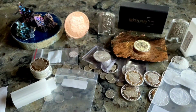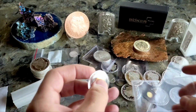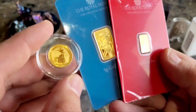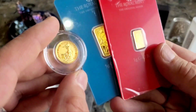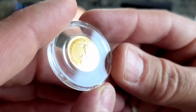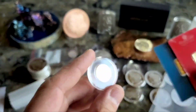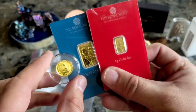All right. Well, got a little bit of time left. So here, let's take a look at this little piece of gold. Now, it's not as cool as this 1 and 5 grammer, but this is the 3.1 gram. I guess it'd be 3.11 gram technically. It's a 1/10 troy ounce gold Britannia. And what's really cool about these is they have the security feature right there. And of course, 4 9s fine too. So queen on one side, Britannia on the back. I'm digging that Britannia. She's pretty.